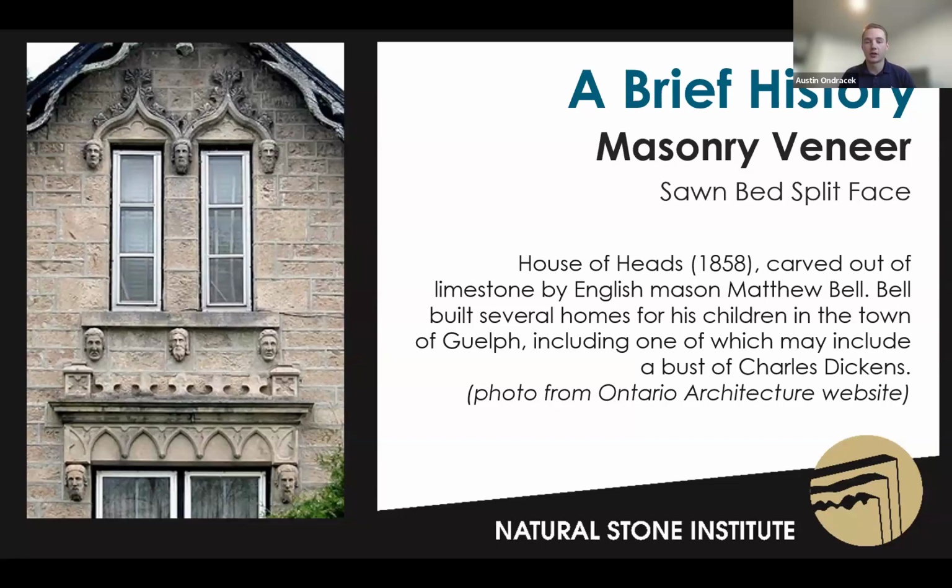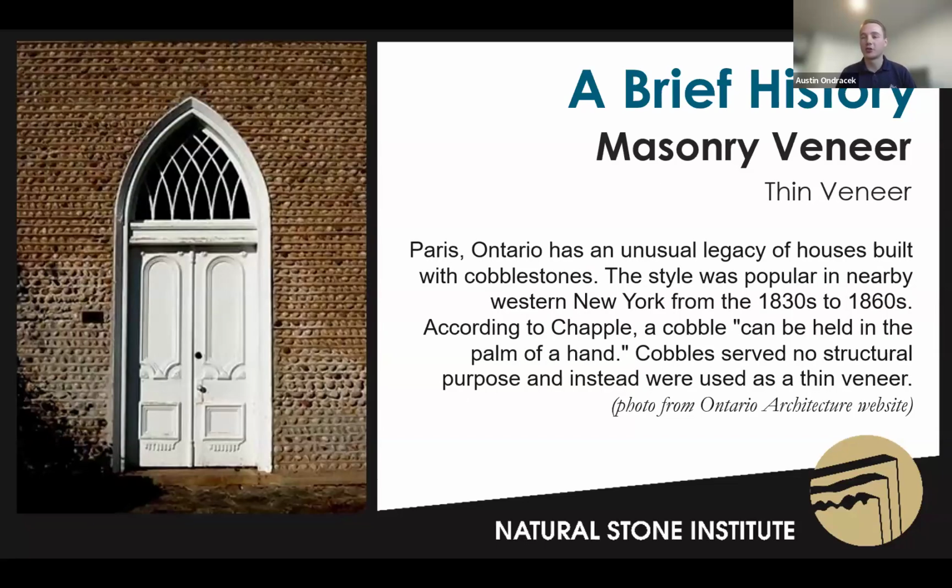And that only progresses and leads to other unique ways that they started to install stone, in this case, in more of a cobblestone-like veneer. It was very popular in this case in Western New York in the 1830s to the 1860s. And really, they don't serve a structural purpose, they're more for an aesthetic purpose in this case.